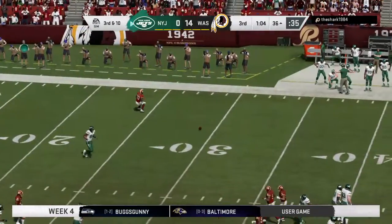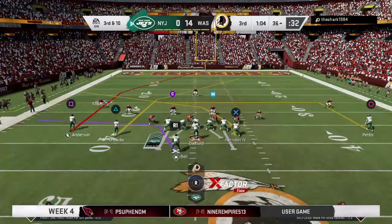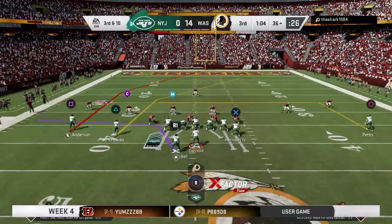This drive, which was going so smoothly, all of a sudden has a little bit of a roadblock here with two straight incompletions. Apparently this defense has had enough. Apparently they're saying, no more. We're making a stand right here, right now. But it is 3rd and 10. They've got to get after him one more time.